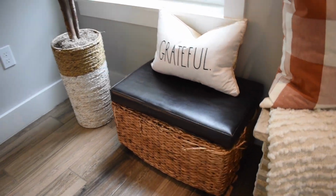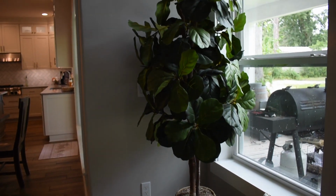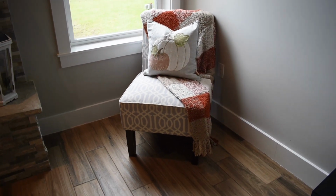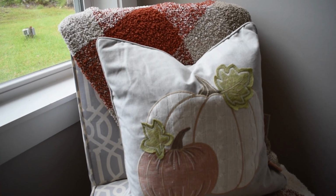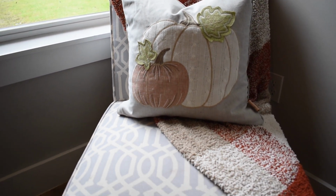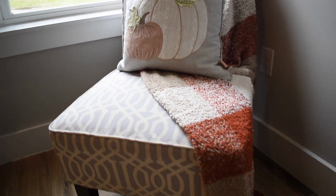Over here, I just have this Rae Dunn Grateful pillow sitting on the chest that we keep blankets in, and then our fiddle leaf tree. Over on the right side, I have this chair. We've had this chair for years. It's not ideal for what I want in this space. Maybe after Christmas, I'll get a new chair for it, but I just have this blanket that I got from TJ Maxx, and the pillow came from Home Goods.